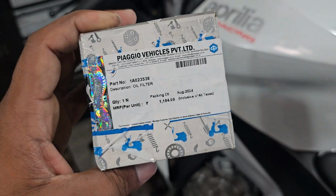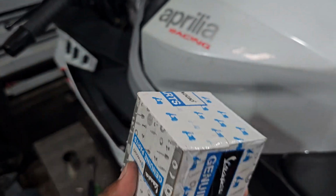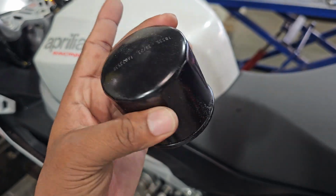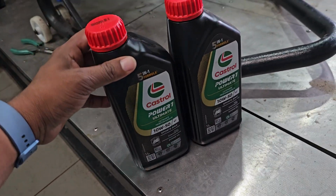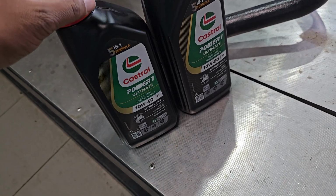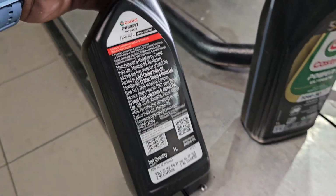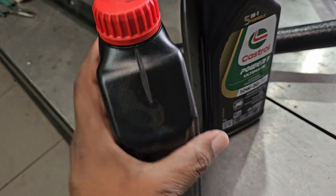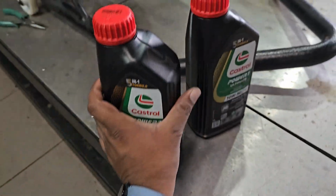This is the new oil filter, and it costs 1184 rupees. As you can see, this is the original oil filter for the RS 457. And this is the recommended engine oil that Aprilia is using. It's Castrol Power 1. It's a fully synthetic oil, but we cannot use our oil because this is the pre-service, so I'll have to go for this oil. This particular oil costs 865 per liter, so 2 liters of engine oil will be used.